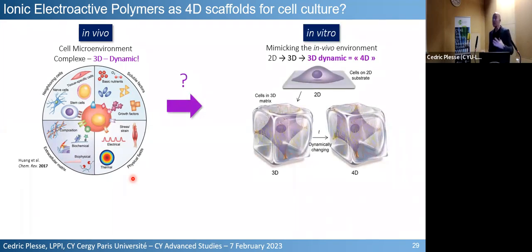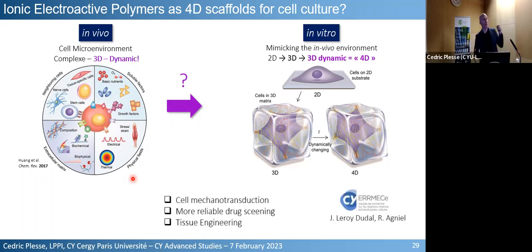So that's why over the years, there's been a progressive shift in cell culture from the classical 2D cell culture to 3D, and to a 3D environment that is now dynamic and that we can call a 4D environment, the fourth dimension being these time-changing properties. So it's very interesting because if you're able to do that, you can study much better the cell mechanotransduction, how cells behave in response to mechanical and electrical stimulation. If you're able to mimic the in vivo environment better, you can probably develop much more reliable drug screening assays, and maybe one day tissue engineering.